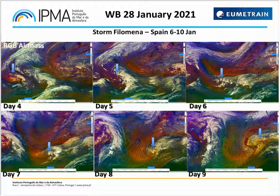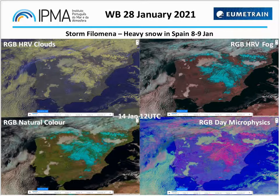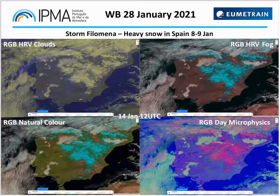and then during the event we had the warm and moist air advancing over that cold air mass, and almost all the precipitation occurring was in the form of snow on the 8th and the 9th of January over Spain. So after the event, we had a week of cold weather also, with a high located northwest of the peninsula, with cold air being advected over Spain, and several records were beaten for minimum temperatures.